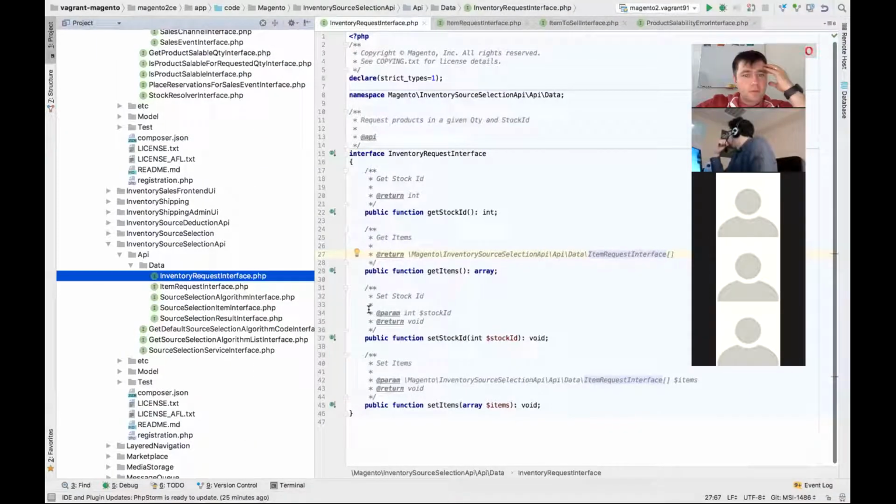Actually, it's pretty interesting, but I believe that we need to extend our inventory request interface. Yeah, this is what I did actually. It's all data interfaces with extension attributes, so that we can specify, like, the shipment address here.